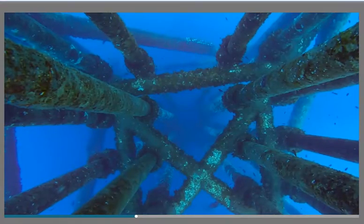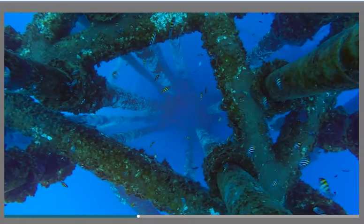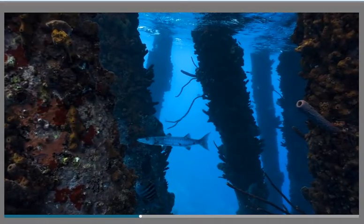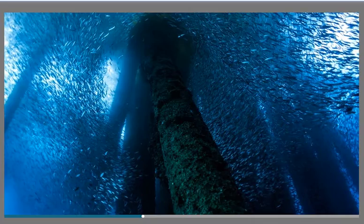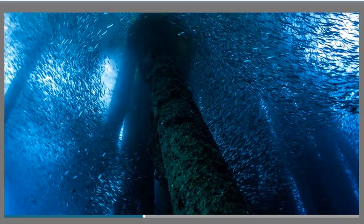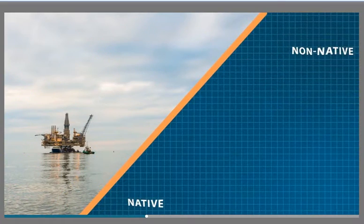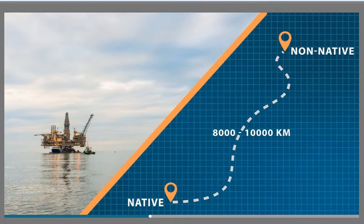Invasive organisms may also be introduced through biofouling of oil rigs and their support vessels. The rigs often remain anchored in one area for extended periods of time, and can become colonized, like an artificial reef, before being moved to a new site. However, it has been calculated that the most likely distance for maximum invasive colonization is about 8,000 to 10,000 kilometers between native and non-native site.